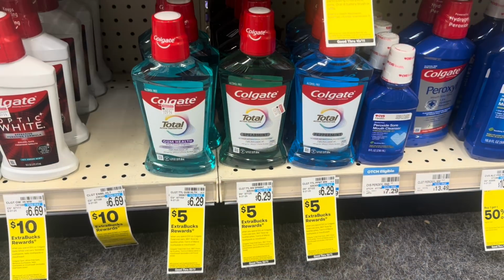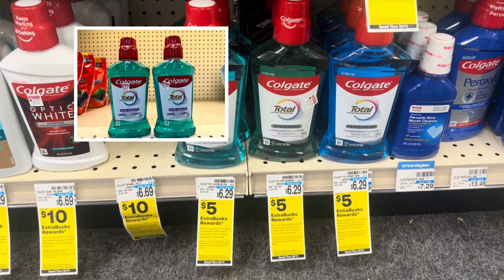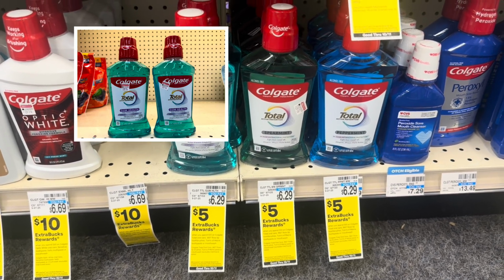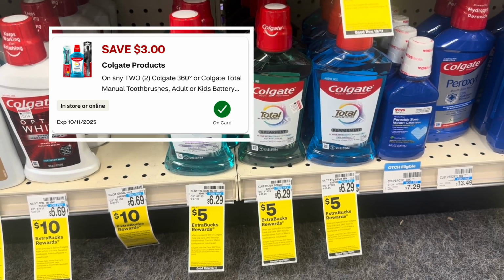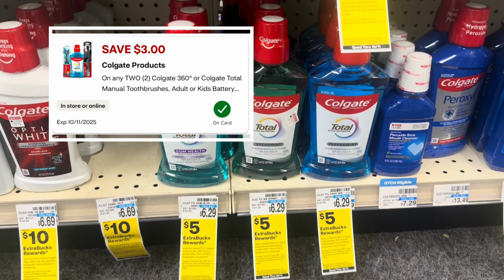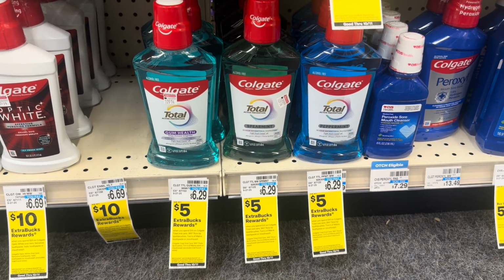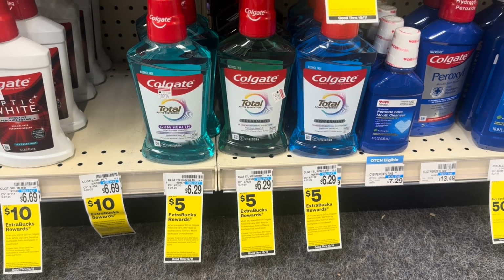The mouthwash is included in this deal and they are priced at $6.29. Pick up 2 for a total of $12.58. There is a different $3 off 2 coupon that is working on the mouthwash and the toothbrush. Use that and you pay $9.58, get 5 back, making them $4.58 or $2.29 each.